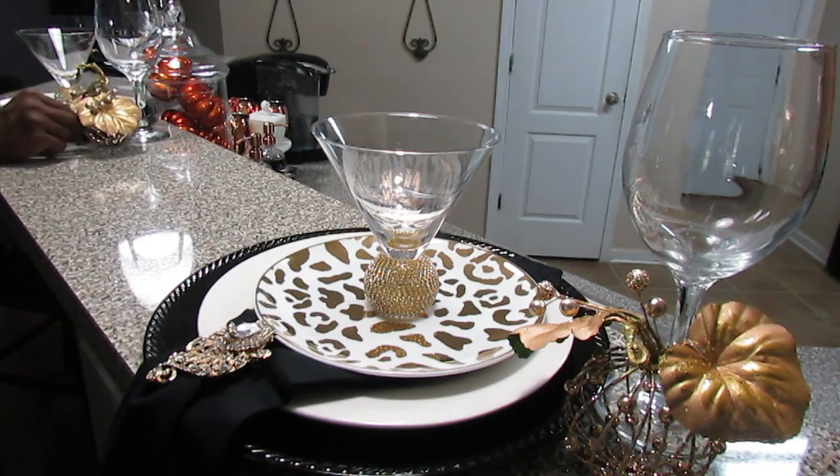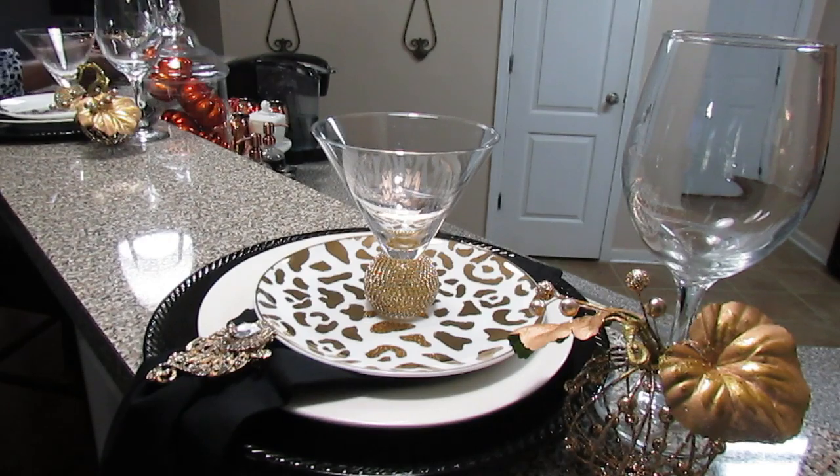So like I said, these pumpkins will be great as place markers. They can be something that you can store away and pull out every year. And if you missed that DIY, I will make sure that I include it in the iCard so that you can create these one-of-a-kind pumpkin ornaments that your guests would love.